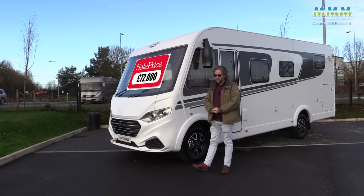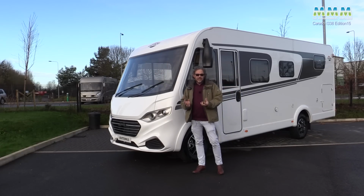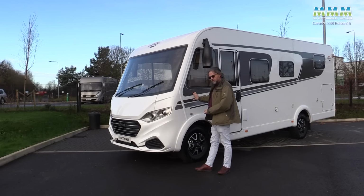I think that sounds pretty tempting in a time when a lot of ordinary low-profile motorhomes have a 7 at the front. Even some van conversions are getting onto that sort of price range. 72 grand for German A-class? This certainly needs a bit more investigation.